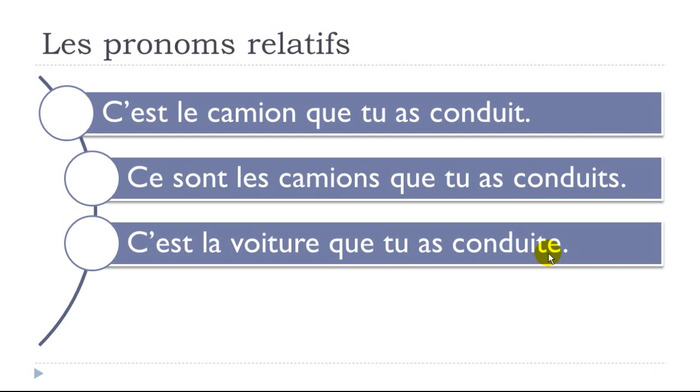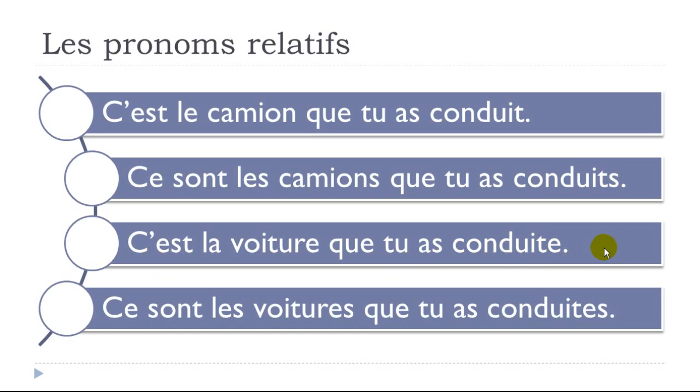And that's when you hear the difference between conduit, because remember, final T is not pronounced, conduit, here, and then the feminine, conduite. Okay, so here you can listen to this T, okay, conduite, right? C'est la voiture que tu as conduite. Okay, and then the same thing for the plural, so it will be feminine plural because it's les voitures. Ce sont les voitures que tu as conduites. All right, so that's the reason why it's quite important to remember this rule, even if in most cases you won't pronounce the difference between your participe passé, whether it's at the masculine, the feminine, or the plural form. But in some cases, like these examples, you can hear the difference between, at least here, the masculine and the feminine form. Okay?